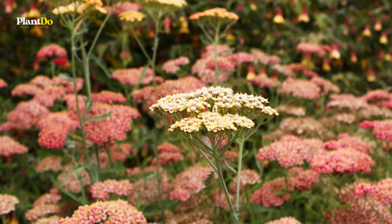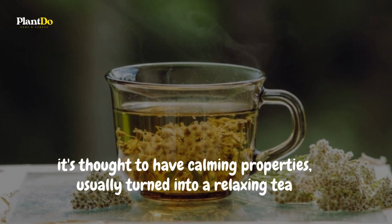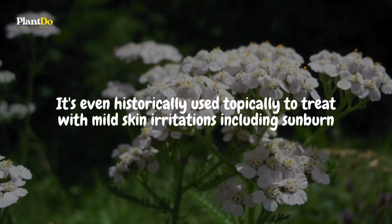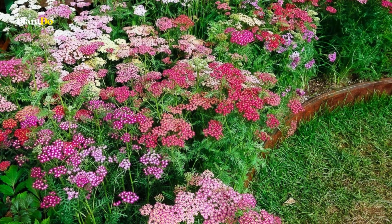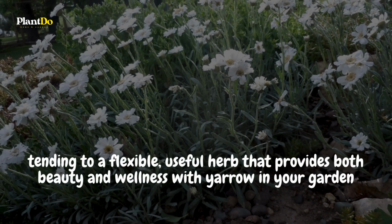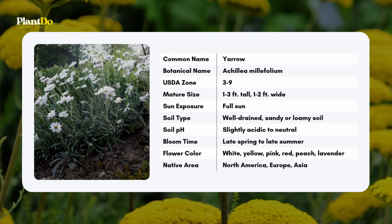But yarrow is more than just gorgeous. It's thought to have calming properties, usually turned into a relaxing tea. It's even historically been used topically to treat mild skin irritations, including sunburn. Not only are you producing a beautiful visual display, but also tending to a flexible, useful herb that provides both beauty and wellness with yarrow in your garden.